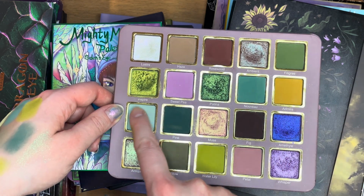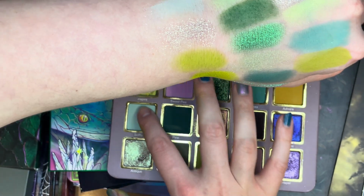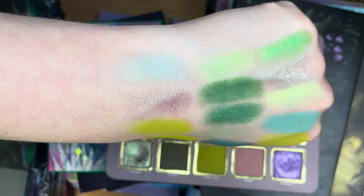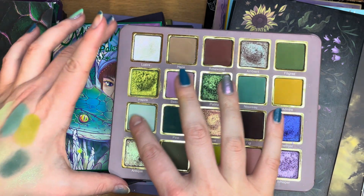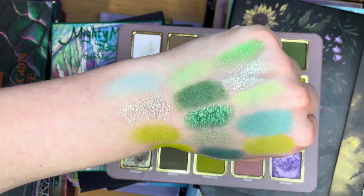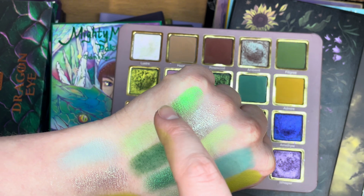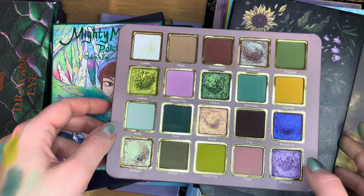And I also have to swatch Softly, because this is one of my favorite tones of cool tone greens. To me, this is pretty much blue. I know that for some people this is the epitome of green, but for me this is almost blue. Yes, it is in a green family, but it is so blue, because this is what I imagine when you say green, this color. So this is very blue compared to that, obviously.